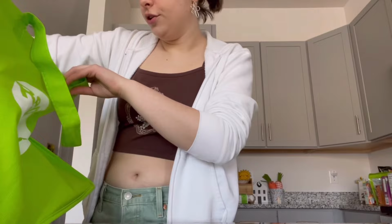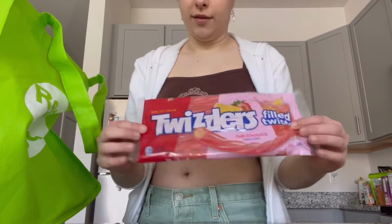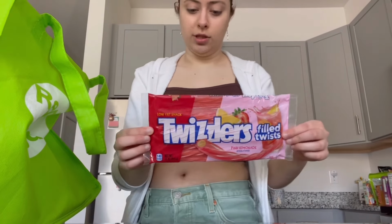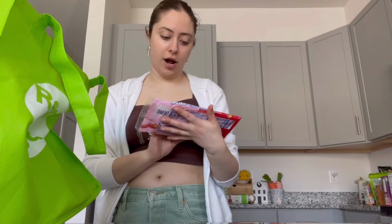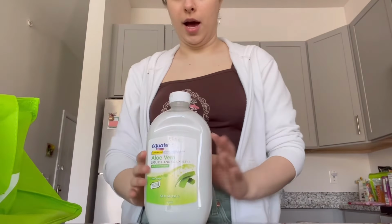And last thing of food, I got some Twizzlers and I got pink lemonade flavor. I've never had pink lemonade Twizzlers, but I do love Twizzlers. So I think this might be good. I don't know. I'll be trying it. So that was all the food that I got at Walmart. The only other Walmart item was I got a refill of soap for my soap dispenser.